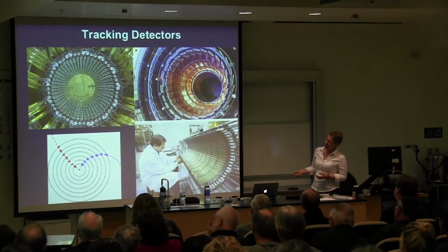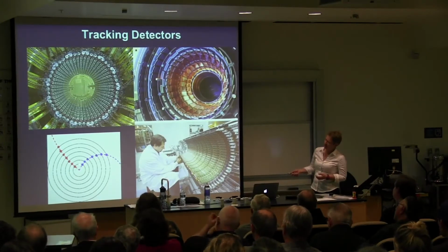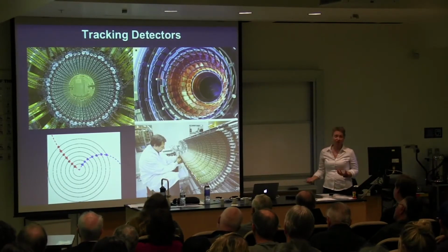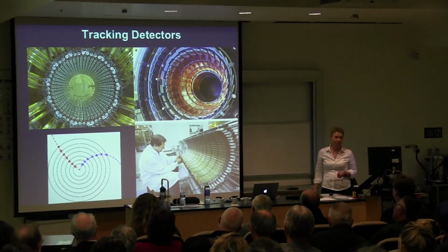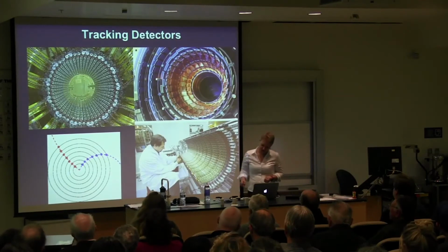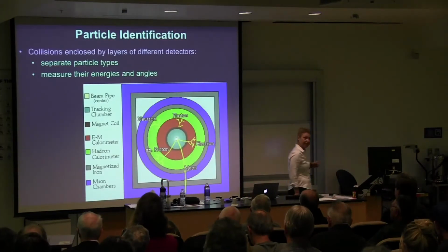So for instance, we have many concentric barrels, and if a charged particle traverses them, this is, for instance, a low momentum one, this is a high momentum one, then we observe these hits on these different silicon modules. Then we have a lot of software that recognizes these tracks and realizes that this is one trajectory from one particle. The precision to which we measure these tracks is approximately 10 microns, so that's a hundredth of a millimeter.